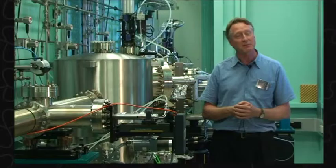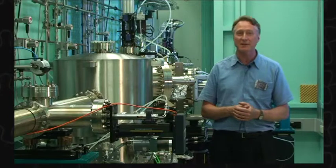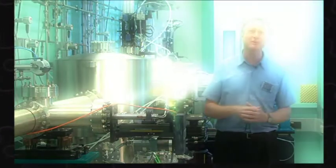X-rays are a very penetrating form of light, so that means that rather than stopping in things, they tend to pass straight through things. But sometimes they stop and they scatter, and that's very useful because they provide information on the things that they're passing through.